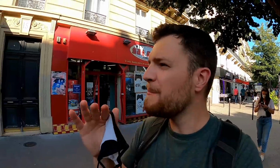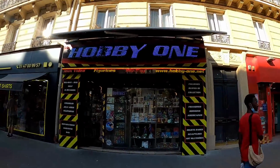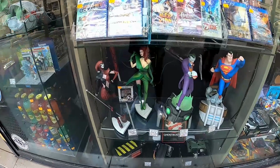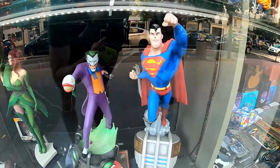All right, so I didn't spend a ton of time in stop number 1, mostly because it was almost all modern stuff. There wasn't a ton of amazing stuff to see except for the crazy quantity of new sealed games. Up next, we're gonna go ahead and poke our heads into Hobby 1. Also, check out the line for this manga store. That's crazy.